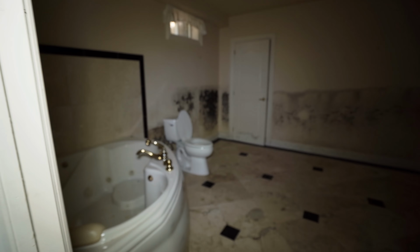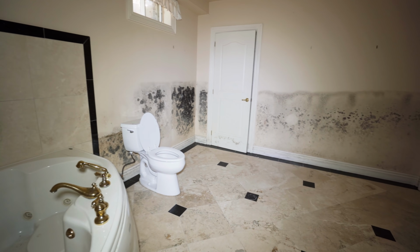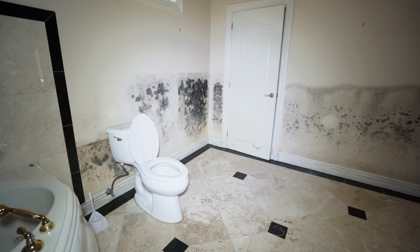Oh man, look at this washroom. Whoa, it's so moldy. What a shame, hey guys?